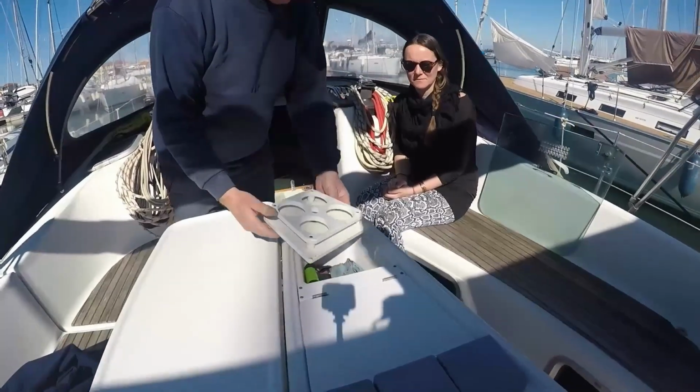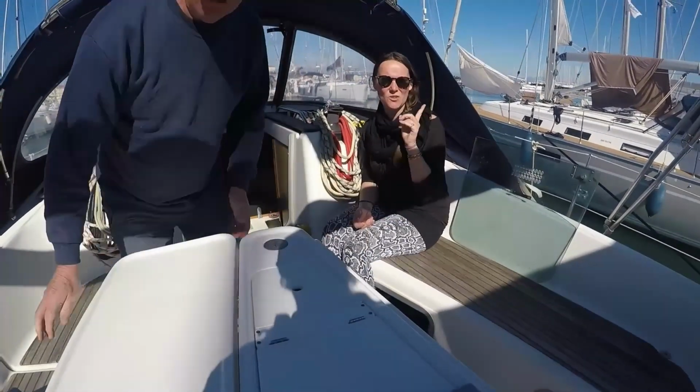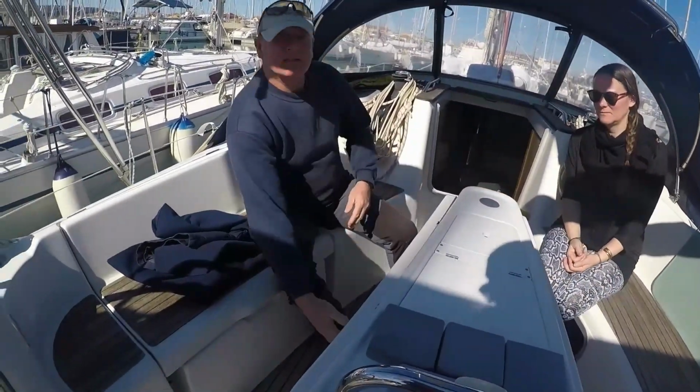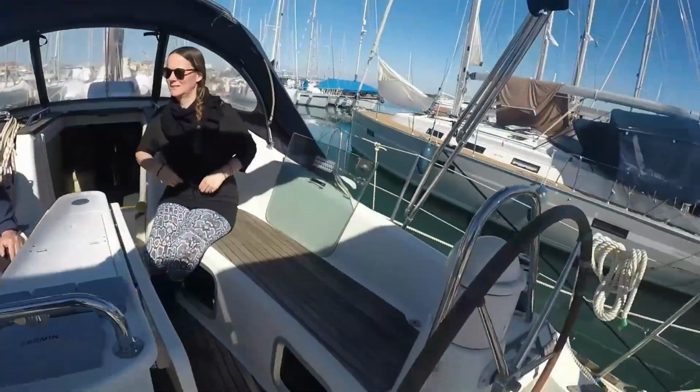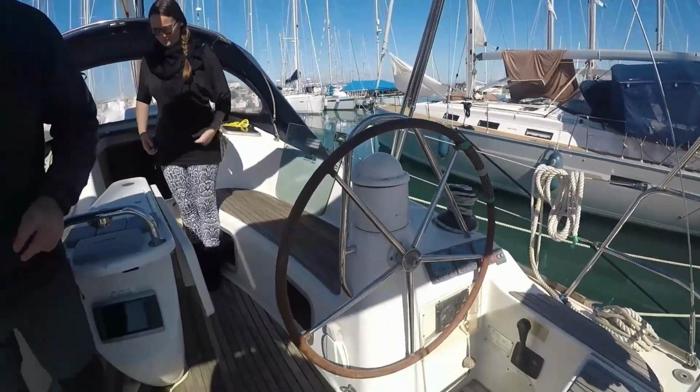Sweet, get some storage. Oh, I like that. Nice. That is cool. Yeah, the French boats are really good at storing wine in the most practical spaces. As you said, dual helm here. It's dual and it's repeated on that side.